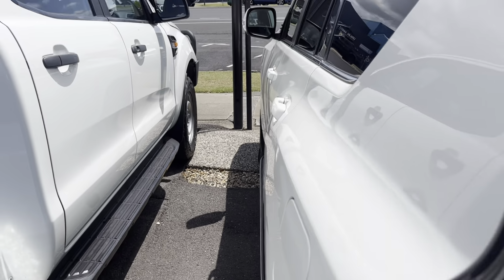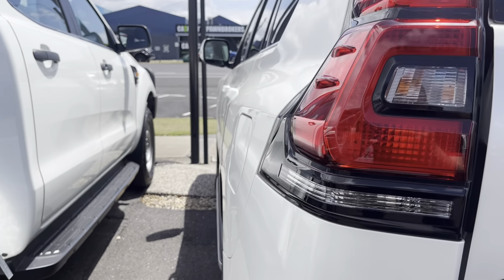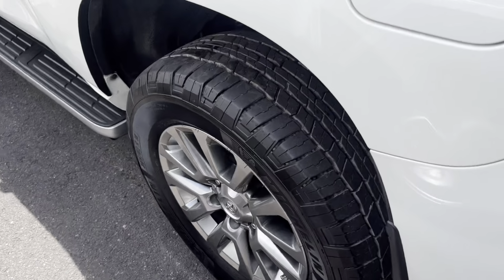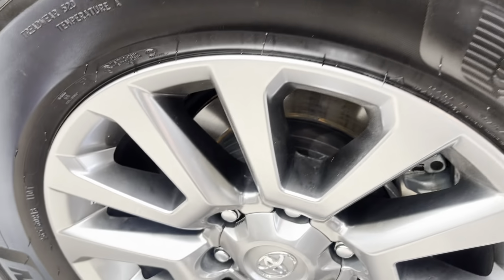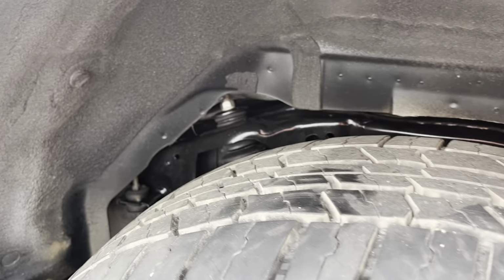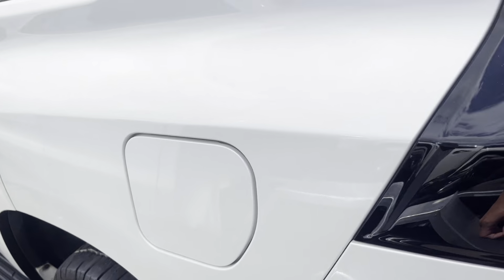I'll give you a look just straight down the side here. You can see everything lines up. We also provide car history reports to say the car's never been in an accident, never been written off, doesn't owe anyone else any money, so that's really good obviously as well. Through the back wheel, that's all nice and clean. Again, heaps of tread in the back tyre as well, and a nice clean underbody.